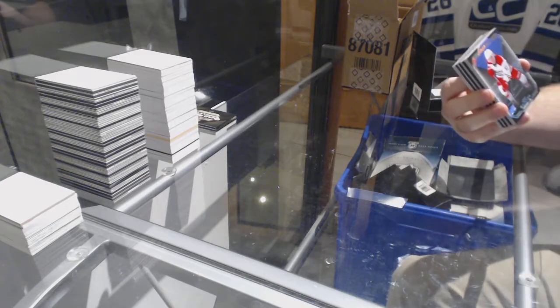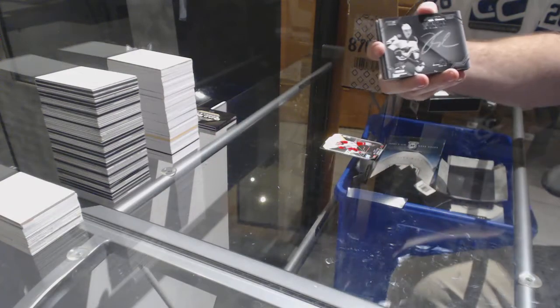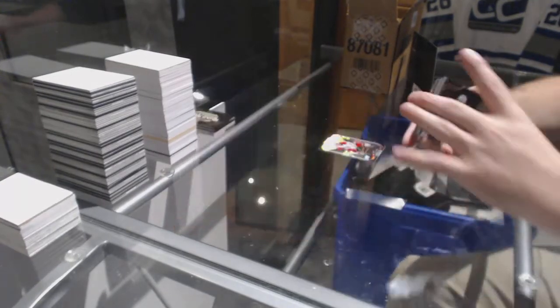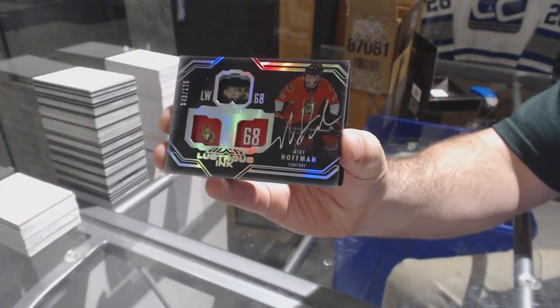We've got for the Carolina Hurricanes, $2.99, Jeff Skinner. For the Minnesota Wild, Obsidian Signatures, Joel Eriksson Ek. For the Ottawa Senators, the 175 Lustrous Ink, Mike Hoffman.